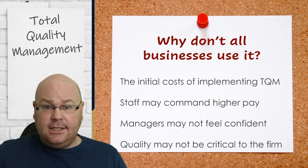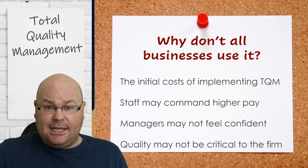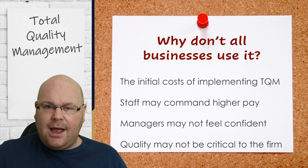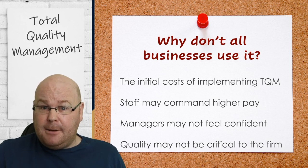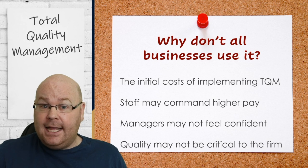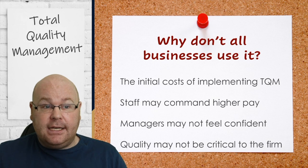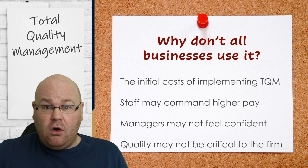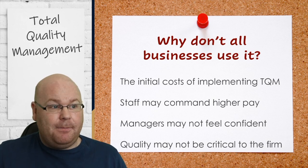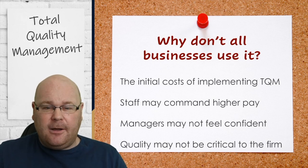We've also got the issue that once staff have had this training, once they're more skilled, once they're able to assess quality, well, technically, they're a more valuable employee and they might demand greater wages. And when the business is recruiting employees that are capable of operating in this total quality management environment, well, such employees might need to be recruited at a greater cost as well. The business is essentially looking for a stronger candidate when it is recruiting for replacements in the organisation. So this might increase the cost that the firm has to incur.